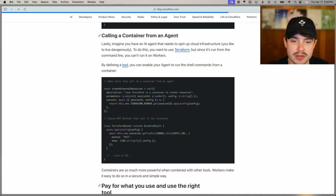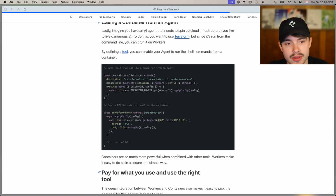Okay, this is awesome. So create external resources. So this is a tool. Get a description and then give it the Zod definition of what should be passed into the tool. So you'll have to create the schema for the CLI tool, and then you can execute it. So here we're creating the tool that the agent or the LLM will be able to read the description of, read what information it needs, and then call it and handle that for you. That's cool. And I like that that's all built in within one platform here. Okay, so then here is our exposed RPC method.